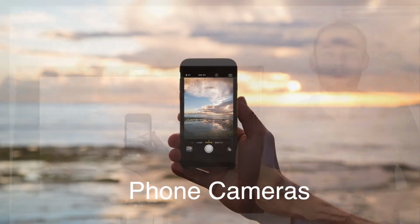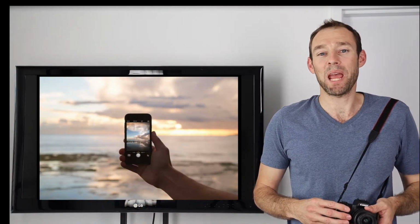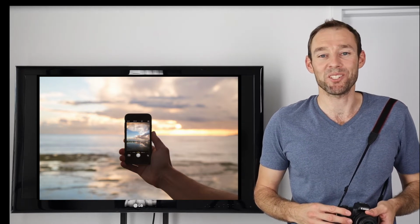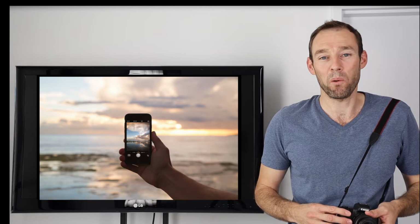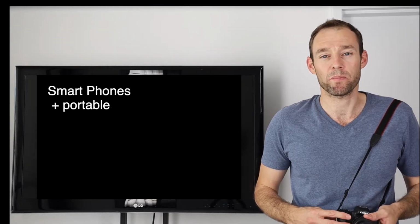If the best camera is the one that's with you, then smartphones take first place. If you just want to capture everyday moments and you're mainly using the images for social media, they're an excellent choice. Obviously they're super portable and they can take a pretty good photo, however they do have limitations.